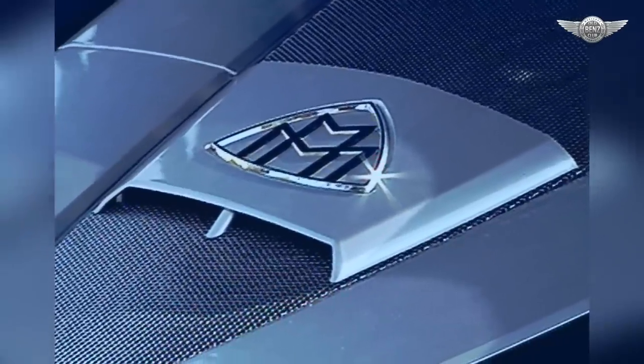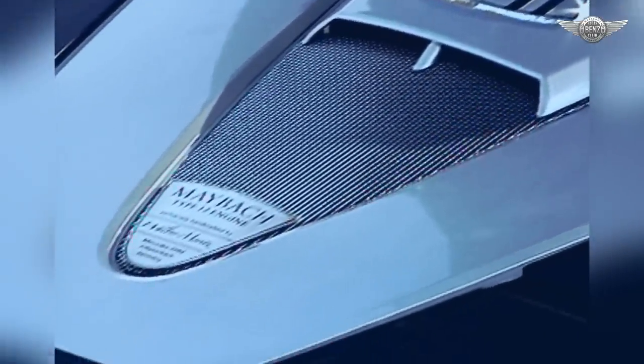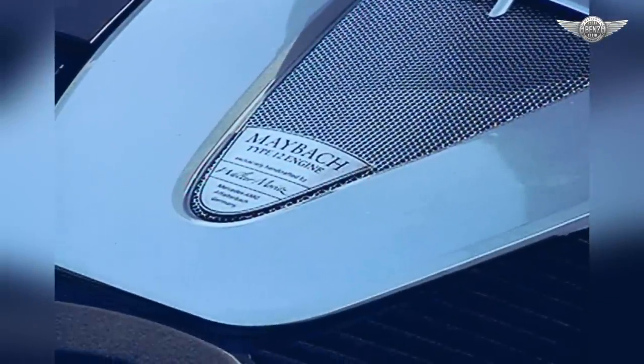The 12-cylinder engine in the Maybach 57S has an output of 630 horsepower. The pollutant emissions of all models have been cut further.